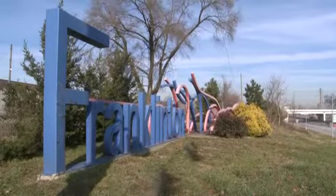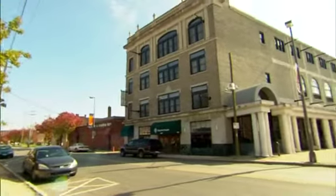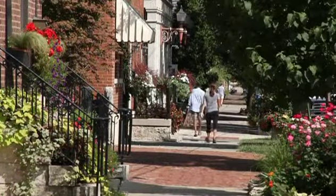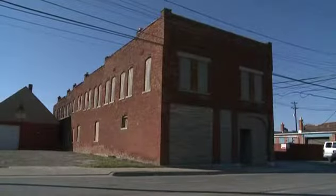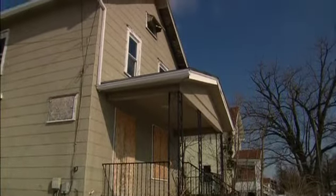The narrative for each of these 5 neighborhoods is strikingly similar. All were at one time prosperous and vibrant. As Columbus grew outward, people moved up, income flowed out, businesses relocated, schools closed, and all of the things that make a neighborhood vital gradually disappeared.